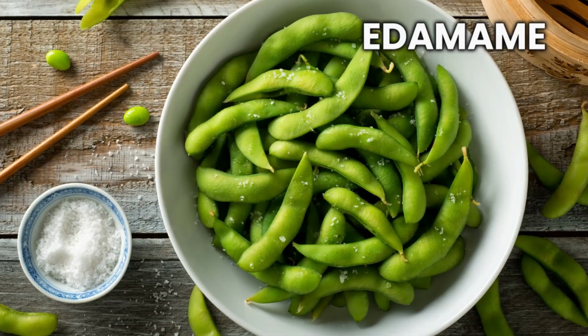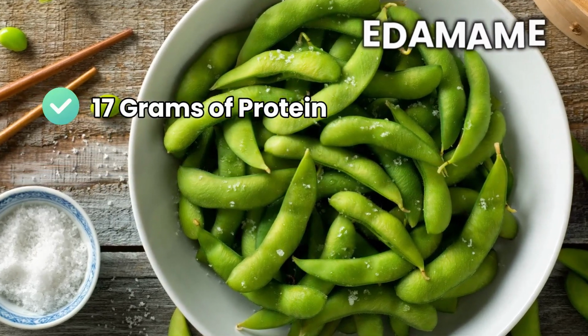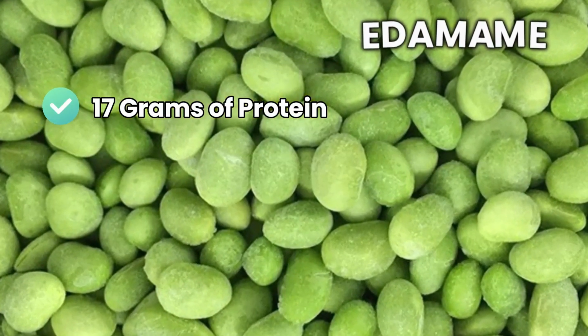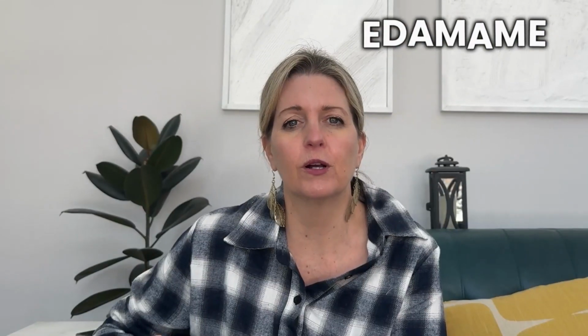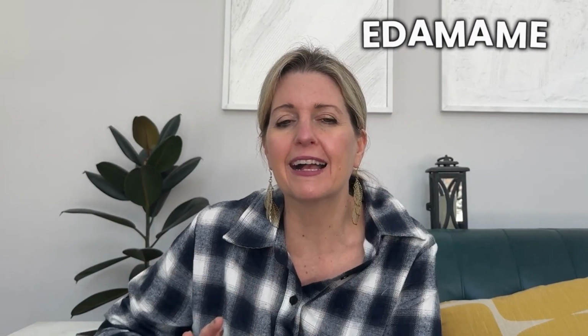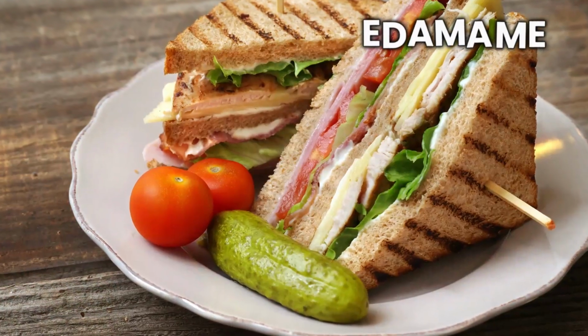Edamame is one of my go-tos, and 1 cup of edamame is about 17 grams of protein. I usually do the peeled ones. I keep them in my refrigerator or freezer. The truly lazy me buys the ones from Trader Joe's that are already in the bag. And then you could just add them again to salads, to sandwiches, snack on them throughout the day. They're so good. I also add them to pasta. Easy way to get protein.